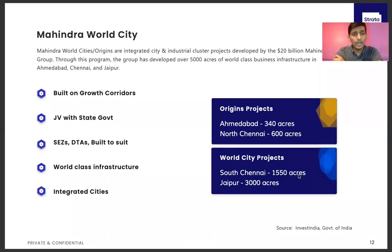Now, let me give you a little background about Mahindra World City itself. It's a concept by Mahindra Group from Anand Mahindra himself, the stalwart, visionary industrialist, with the intent of making India a world-class industrial destination. So in total, they have close to about 5,000 acres in India, spread across 4 locations. Chennai, where they have 1,500 acres plus 600 acres, Ahmedabad, and Jaipur, which is the largest, at 1,500 acres.